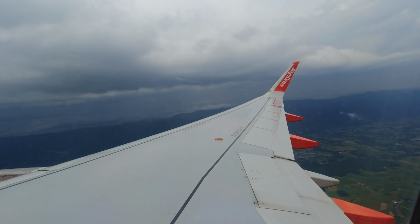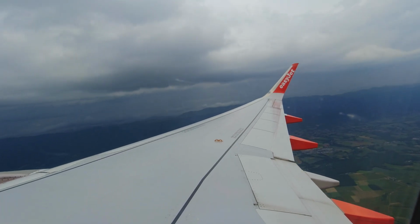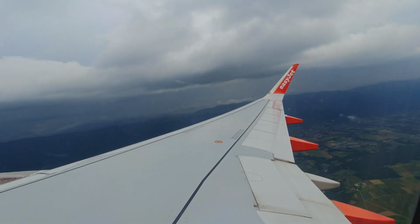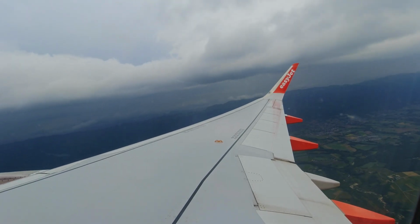As you saw, I think an okay takeoff. A little shaky in the beginning, but I think the pilots handled that perfectly. As you can see, also a lot of clouds to come now, so I think we have to fly through that before we have an amazing view. At least I still hope so.